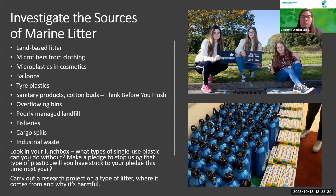And then the third essential action of the environmental review is to investigate sources of marine litter and try to take some kind of action to reduce that. There's an awful lot of sources of marine litter out there. The ones that you focus on can depend on the age of the students, and what you've identified in your school as a big source of marine litter. So maybe plastic straws or lunchbox plastics might be a big problem within your school. You could try to raise awareness about reducing that, encouraging maybe a plastic-free lunch day, where students don't bring in any packaged food for their lunch. That might be something that you could do.